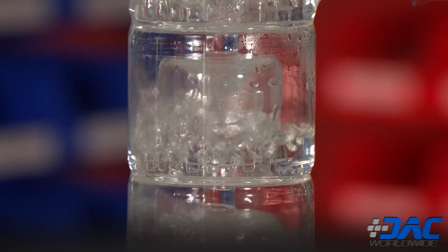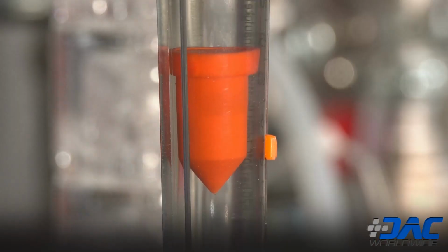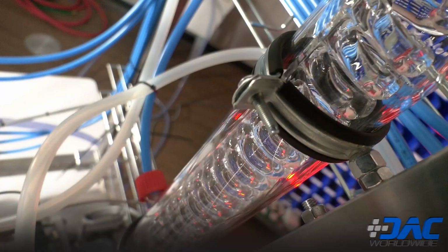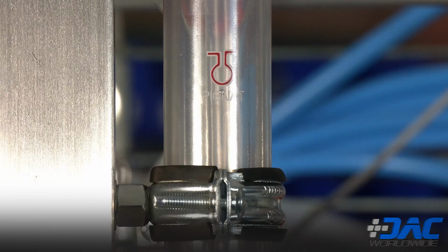Inside the column, glass bubble cap trays enhance material exchange between rising vapors and descending liquids, a critical process in achieving high purity separations. The glass condenser and heat exchanger, outfitted with specialized glass coils, ensure effective condensation of vapors back into liquid form, preserving valuable components.